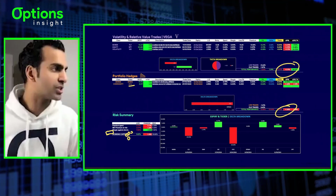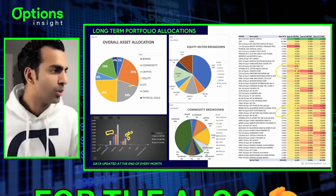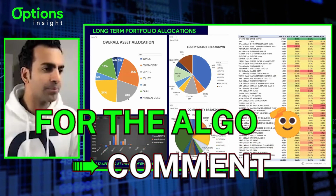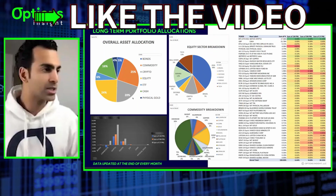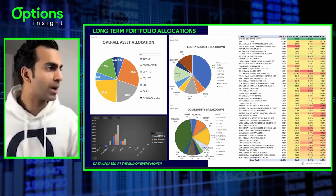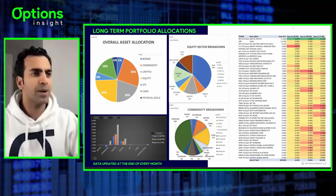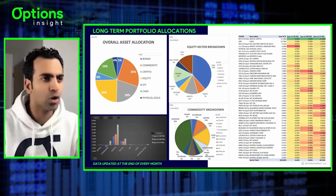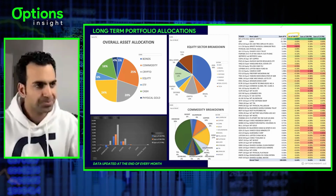So speaking of those holdings, let's jump into looking at the long-term portfolio. We do a dive into this once a month at the end of the month. We literally just had February month end, so I can have a look in here and see what my current allocations and holdings and returns look like. You can see it's really just this 1 month P&L column that is the most interesting, because we're updating it every month.